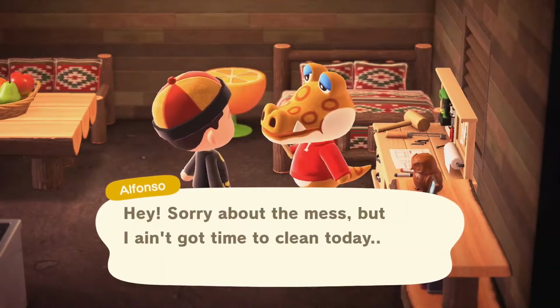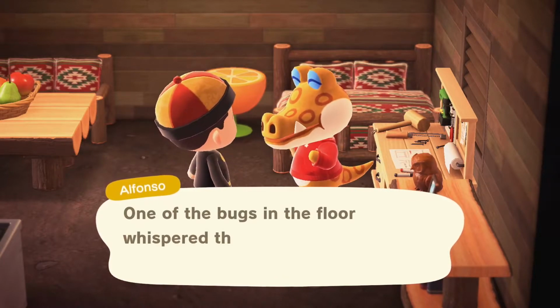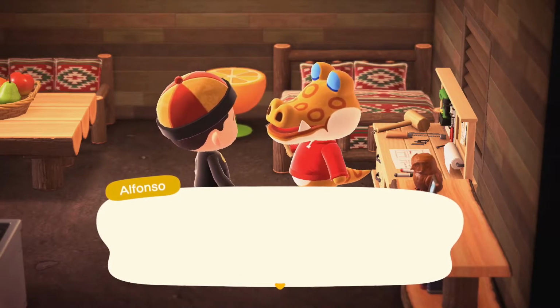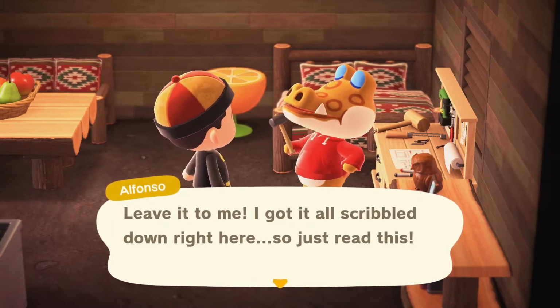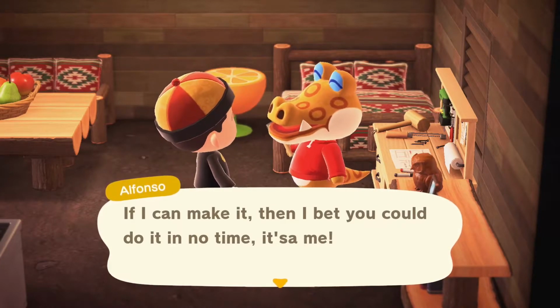Hey, sorry about the mess, but I ain't got time to clean today. I always forget what the Alfonso's supposed to sound like. I'm making me a garden rock. One of the bugs in the floor whispered the do-it-yourself instructions in my ear while I was asleep last night. So I gotta build it before I forget what it even is. Check it out, plans for a garden rock. I can teach you if you want. Leave it to me. I got it all scribbled down right here, so just read about this. If I can make it, then I bet you could do it in no time. It's a me.